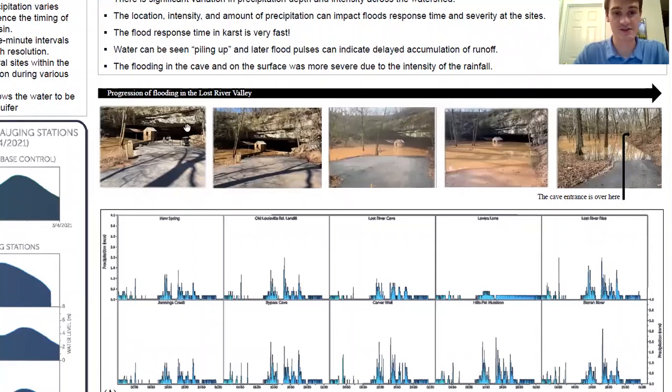You can see here the entrance to Lost River Cave is right here. This water is higher than it normally is. And you can see as it rises, it's coming up on the sidewalk, it's coming a little higher, even higher, and then it gets to where you can't even see the cave. The flooding is so much that it is over the entrance of the cave.